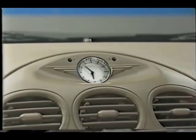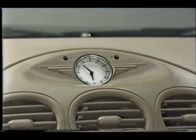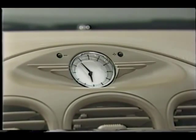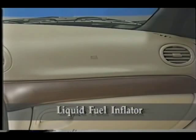The LHS and 300M both have an electronic analog clock located in the instrument panel above the central air outlets. The passenger side airbag is a top-mount, seamless design that not only provides improved appearance, but also is less likely to be stolen or tampered with. It uses a liquid fuel inflator for smokeless deployment.